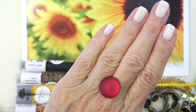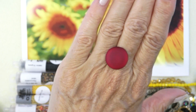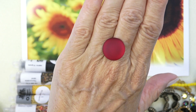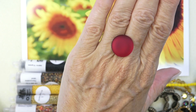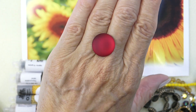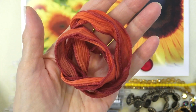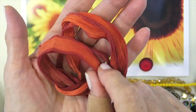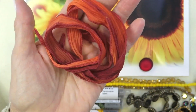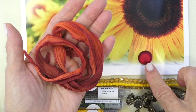So we have a Luna Soft lucite cabochon, a round one, and it is 18 millimeters. And look at that beautiful color. It's stunning. So we have some hand-dyed silk ribbon, 36 inches, and look at that gorgeous ombre with the orange and the rust and red. Oh, that's gorgeous. You know me, I love ribbons. And look at how pretty that Luna Soft cab goes with this.